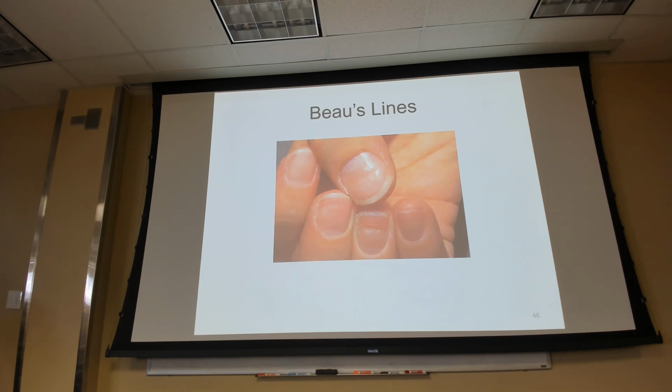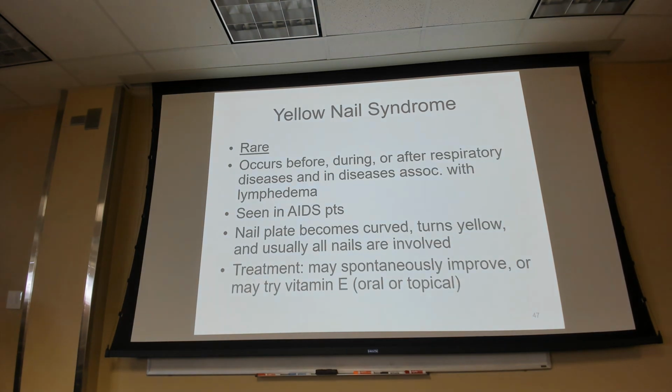All right. So one of the very rare ones is yellow nail syndrome. It occurs before, during, or after some respiratory disease. That is an association with the respiratory disease, the medications and stuff, and it will also work with some of the lymphedema. So that's the spread down that causes the yellow.